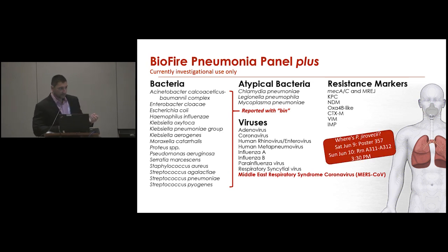So keep that in mind if we switch back and forth. If you've been following the development of the pneumonia panel, back when it was called the LRTI panel, we originally had intended to include some fungal targets, one of which was Pneumocystis cerevisiae. This organism was removed from the panel before FDA submission, and if you'd like to know more about that story, there's a poster on Saturday and also an oral presentation on Sunday. One of our collaborators from Children's Hospital of LA is going to talk about the data that we observed in the clinical trial with Pneumocystis and why that was not a great target for a broad syndromic test like this.